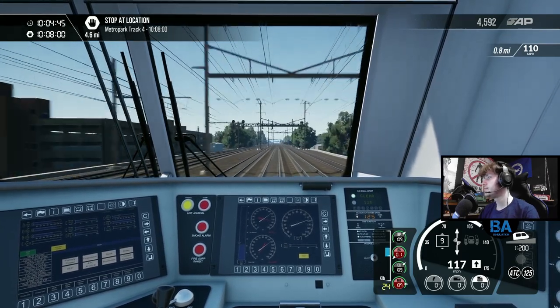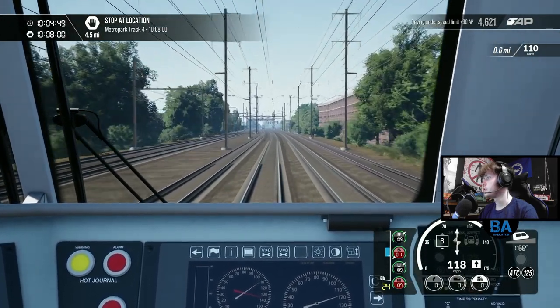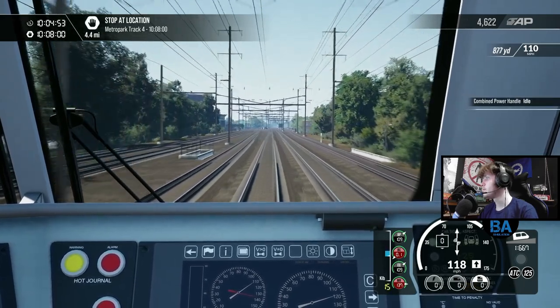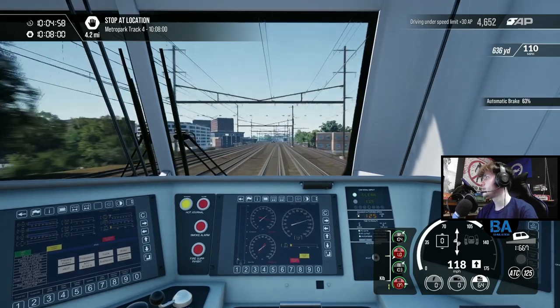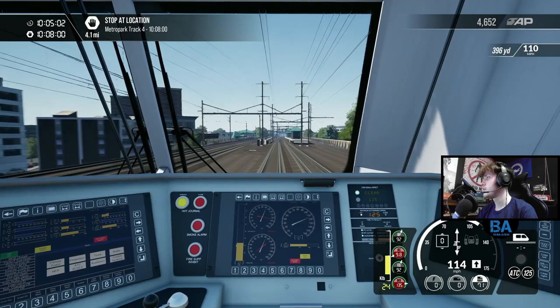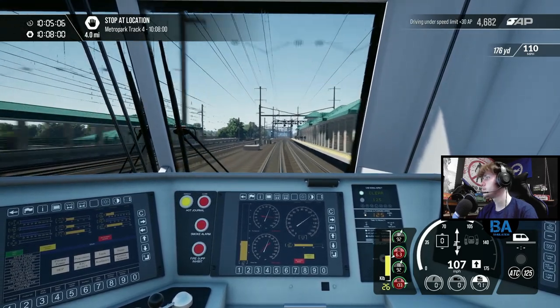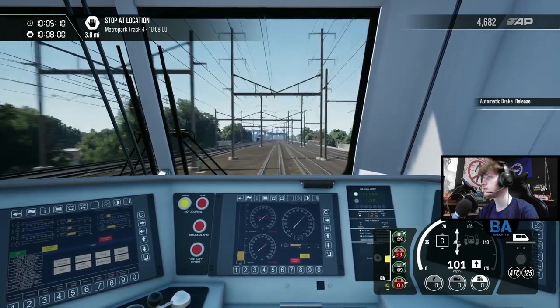Down we go. It's got to be a New Jersey Transit train on the... I reckon we're going to pass one soon. Or maybe race one. A race would be cool. Up down to 110, before it starts moaning at us. And we've got 4 miles to Metro Park. So far, quite nice. Nice and quick.